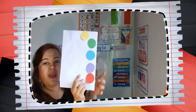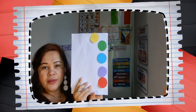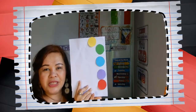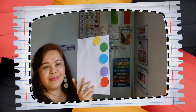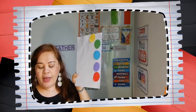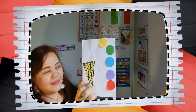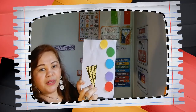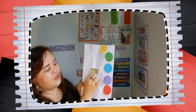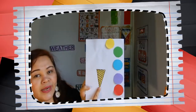Okay, I have here 5 circles, different colors. So can you guess what will be our art craft or art activities today? Let's see. We have here 5 circles, different colors, and then we have our 1 triangle. Can you guess what will be our art activities? What are we going to do today? Yes, this is a triangle. A triangle. See, it's a triangle.